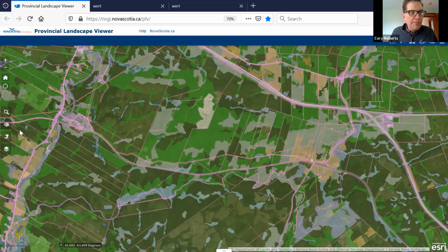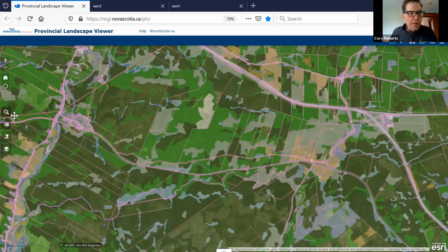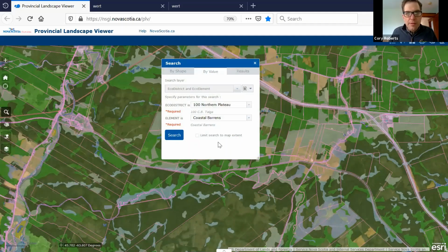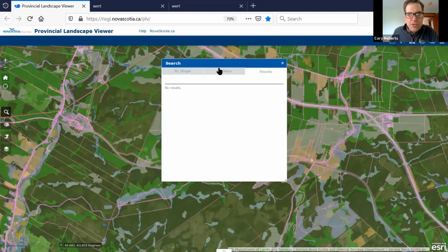One of the other features is the search bar, or the search icon here. If I click on search, this menu comes up, and I have the ability to search a couple of different ways. You can see there are tabs along the top: search by shape, search by value, and then the results of my search.